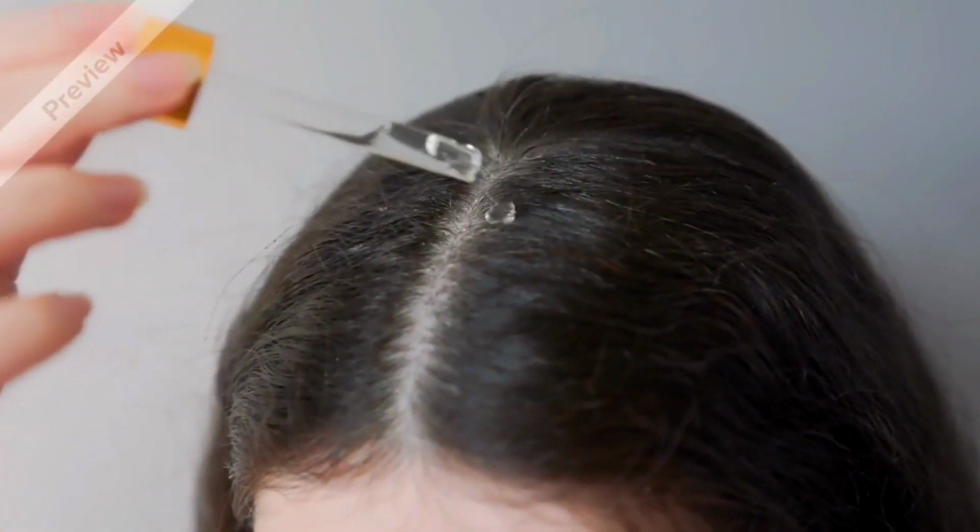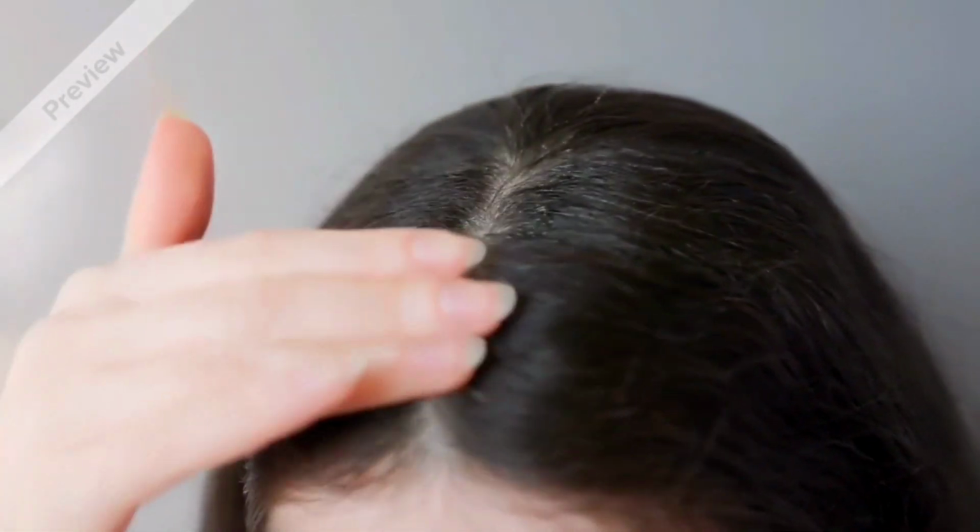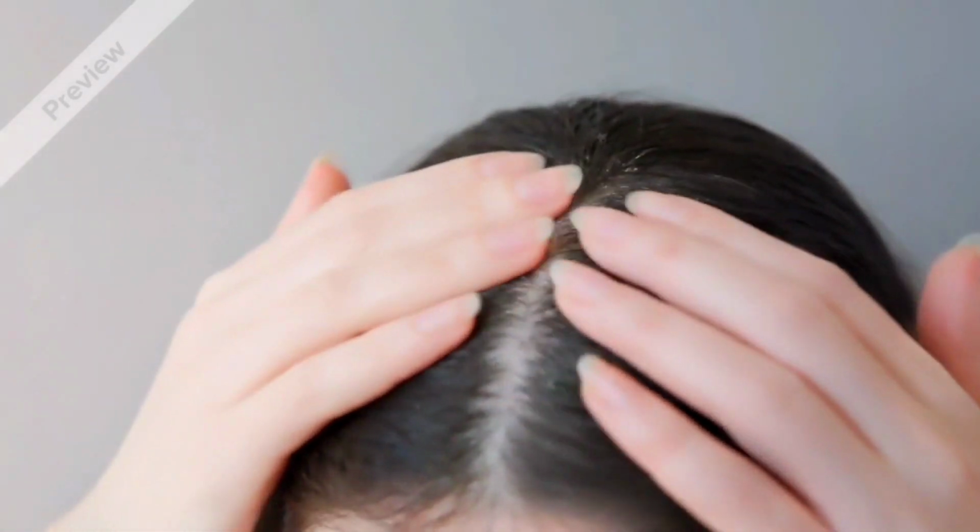2. Improve hair growth. We have all heard about the benefits of castor oil for hair growth. Here is how you can go about achieving it. How to use: damp, not wet, your hair. Massage the oil into your scalp for 5 to 10 minutes.